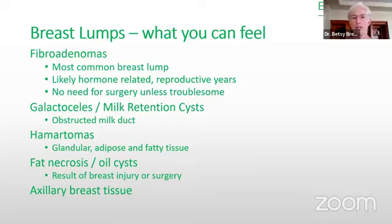Sometimes these can be quite large, like several inches across. And a lot of times women will like those to be taken out rather than have to keep checking them. Fat necrosis and oil cysts are two odd sounding things that we can feel within the breast.